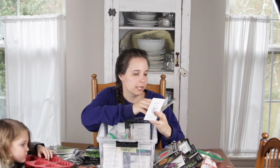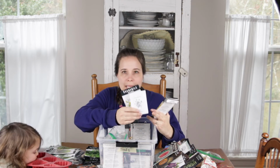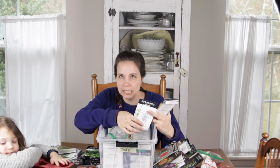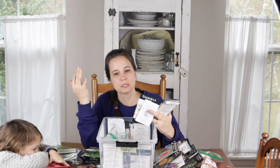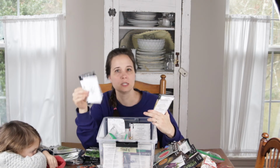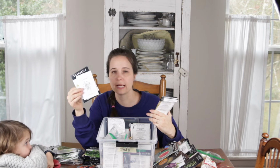Roman chamomile and German chamomile. Chamomiles are both very useful. If you don't know, they're very calming. They're in a lot of sleep and calming kind of herbal things. So these would be good to make teas out of for a nighttime tea.